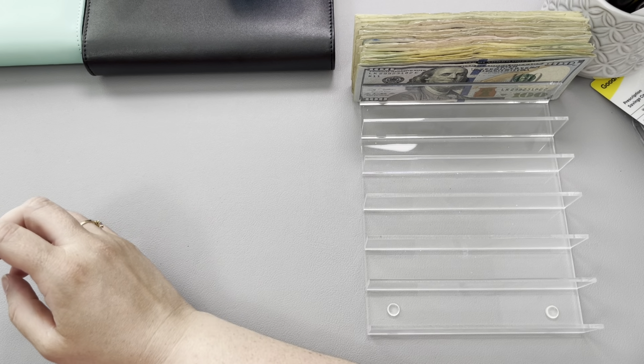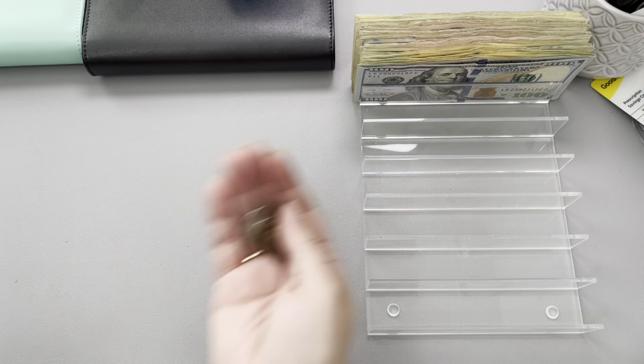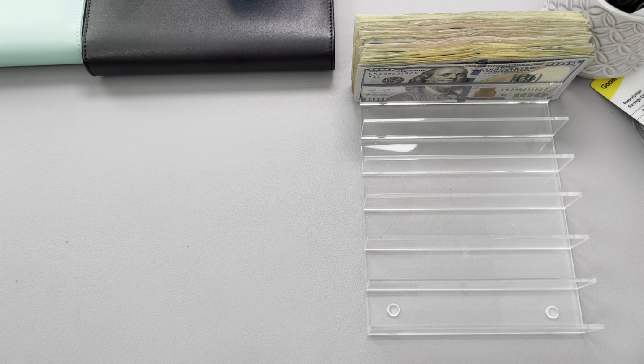So, as always, I like to empty out my wallet. Here's the change that I've got, and I always put it into our glass change jar, which we will cash in October. It is our anniversary jar, and it'll go to fund our anniversary celebrations.